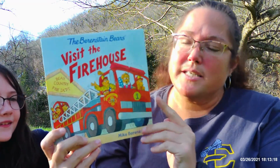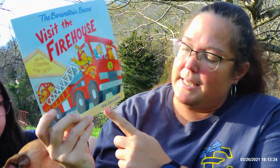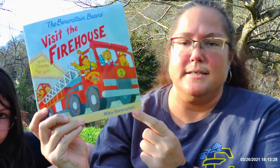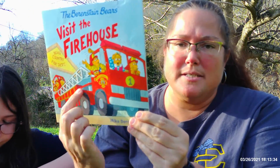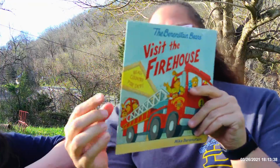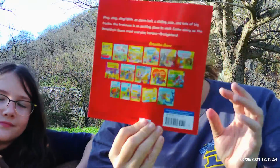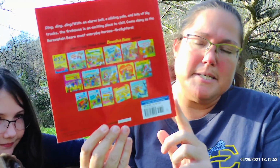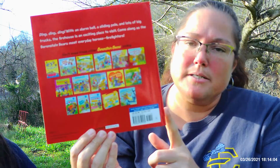Now, as you can see, this is the front of the book, and this is the author down here, and his name is Mike Berenstain. From the front, it looks like the Berenstains are going to visit a firehouse just by this nice little red truck. And this back here, on the side of the book, is called the spine. This is what holds the book together. Some books are harder, so they have hard spines. This book is paperback, so it's done by staples. And this is the back of the book. Sometimes you can tell what happens in a book, but this one just has different Berenstain Bear books.